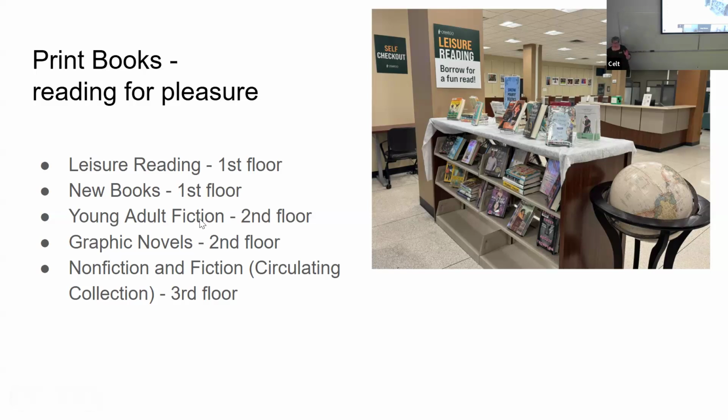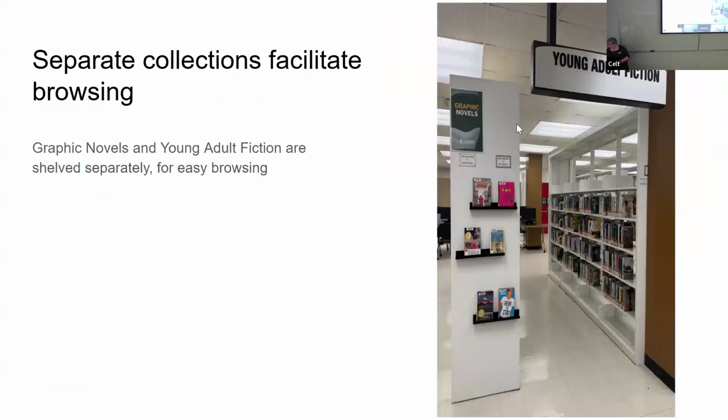We also have new books on the first floor. Those are fun to browse, and we have them displayed in a more easily browsable way as well. Young adult fiction, for those of you who are familiar with it, is not just for young adults. We find our students really like the young adult fiction, and faculty and staff do as well. Similarly, graphic novels, essentially comic books for adults, we've separated those out as well. Here's an image of the second floor where we've got the graphic novels and the young adult fiction. So again, those are separated out for easy browsing.